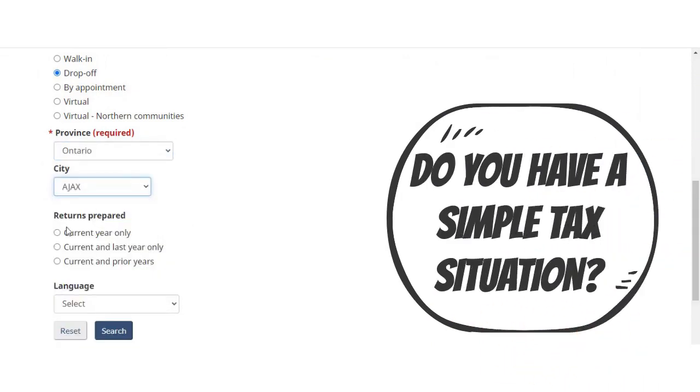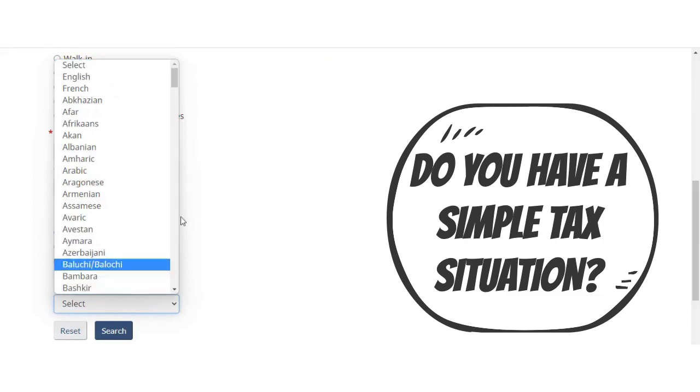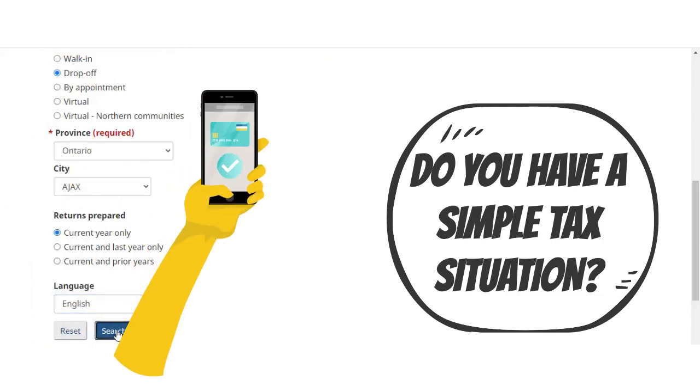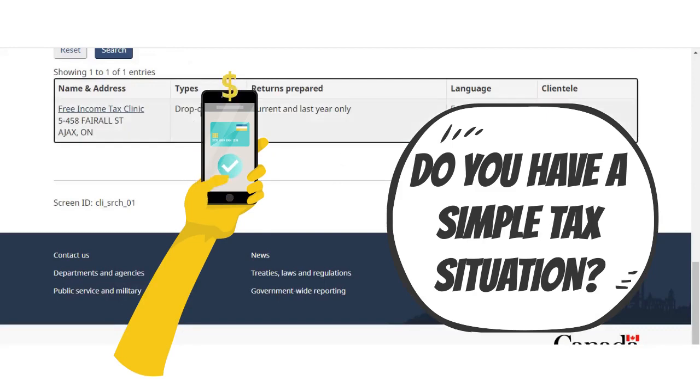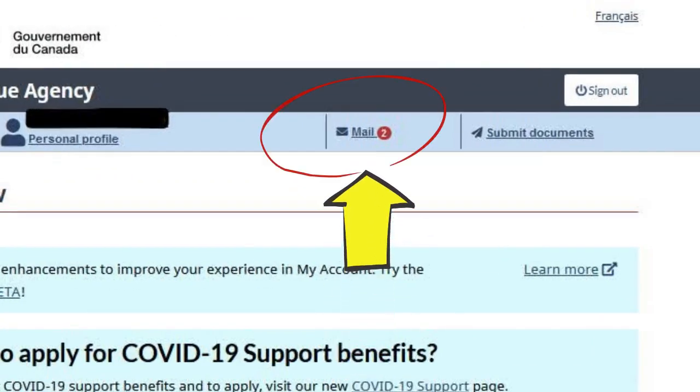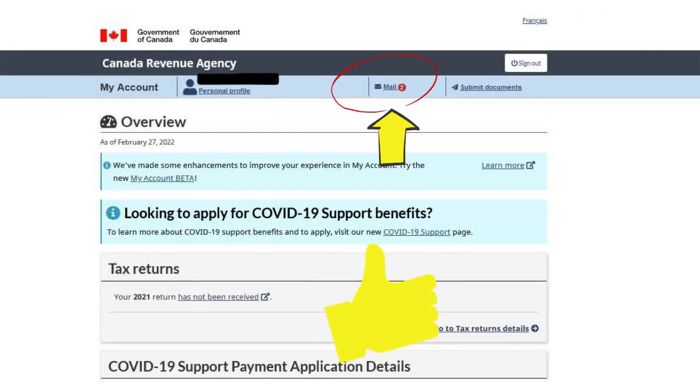For some taxpayers, you may even be eligible to have your taxes completed for free by Canada Revenue Agency itself through their automated service over the phone. To use this new option, log into your CRA My account and check your messages. If your tax situation is relatively simple and similar each year, you might have an invitation letter there waiting for you to use this program for free this year.